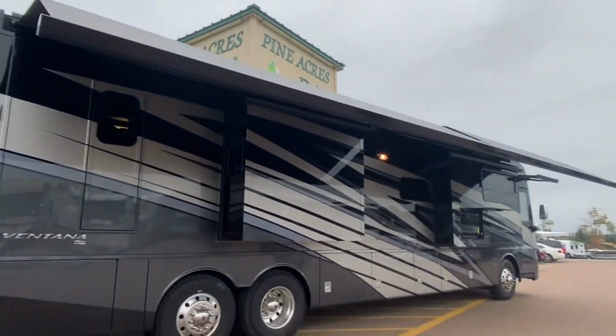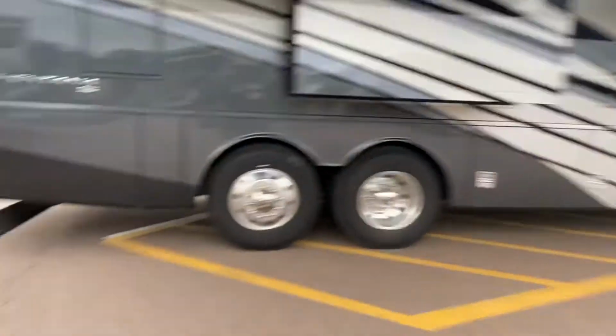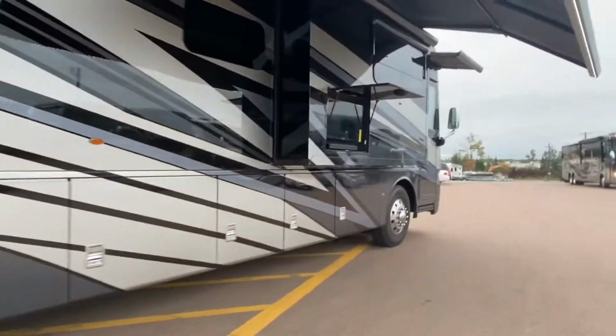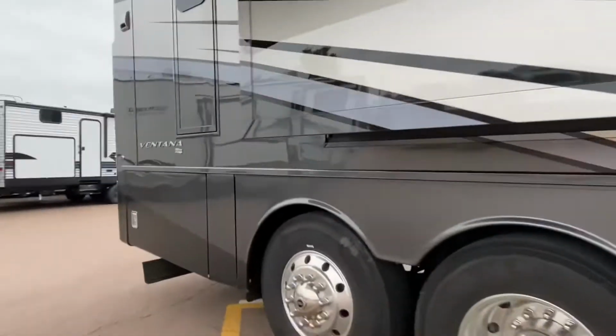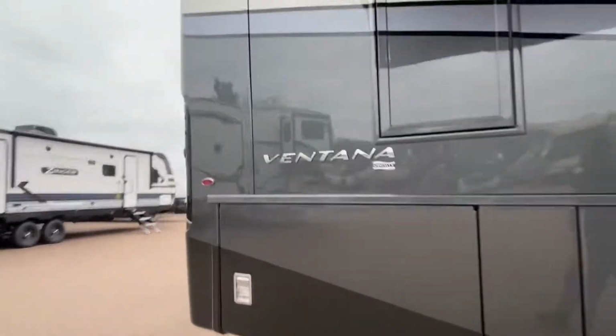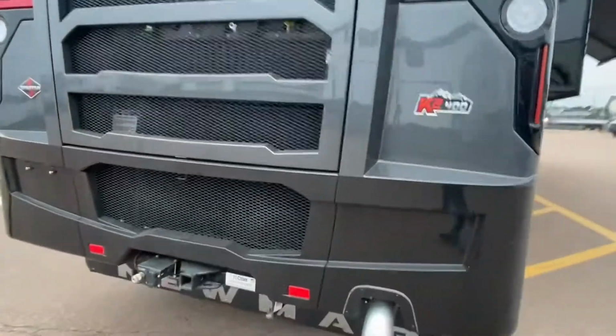Those beautiful Girard awnings. Wow. Lots of basement doors. Stay till the end of the video. I'm going to show you those basement doors. But for now, I am super excited about the outside. Did you see the outside TV? K2 400 chassis.